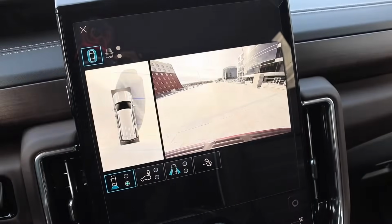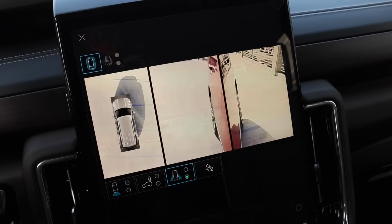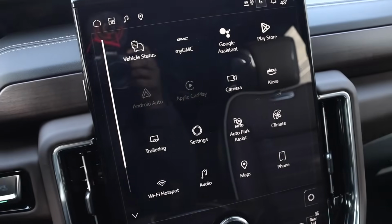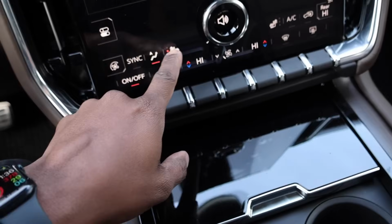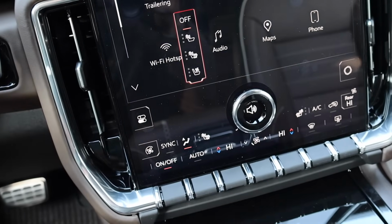But you do have your cameras. You have the 360 camera view, and if you want to look down the side, if you need to park it, you have that as well. Now your climate control does still have hard buttons, but if you want to turn on your heated seats or your ventilated seats, you will have to touch the screen for that.